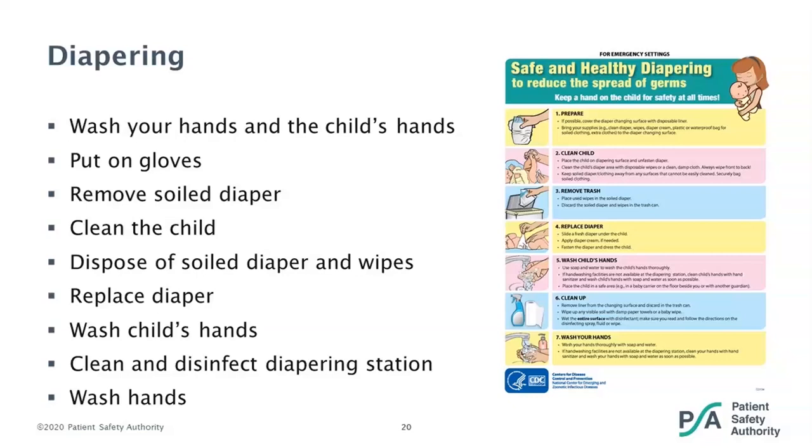Even if you were wearing your gloves, you need to disinfect the diapering area and wash your hands, because taking off the gloves, it's possible to pick up germs that were on the gloves themselves.